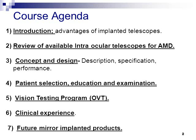Later on, we shall go through the pre-op considerations, including patient selection criteria, particularly the process of testing whether a given patient can benefit from the surgery or not. In a separate section, we shall discuss the OVT, Optolite Vision Testing Program, and explain how it can speed up and facilitate the patient selection process.